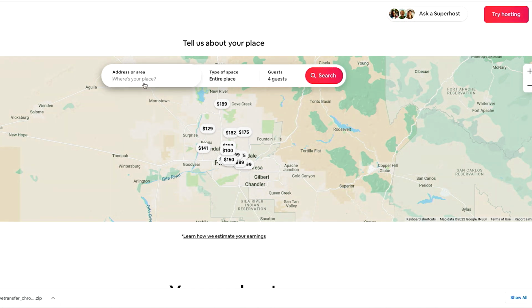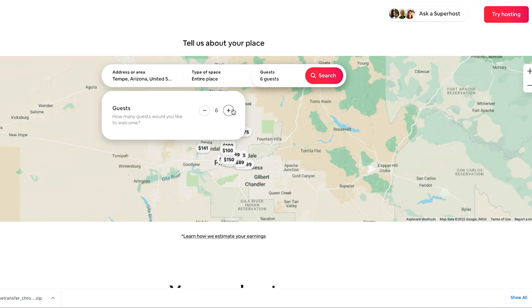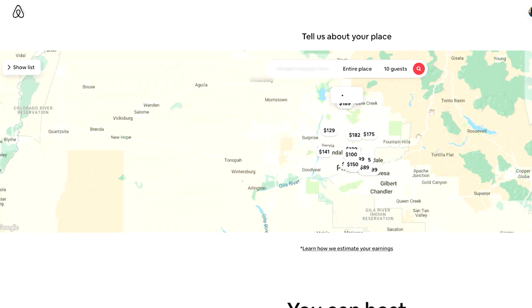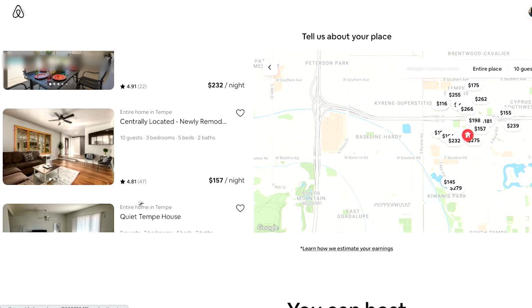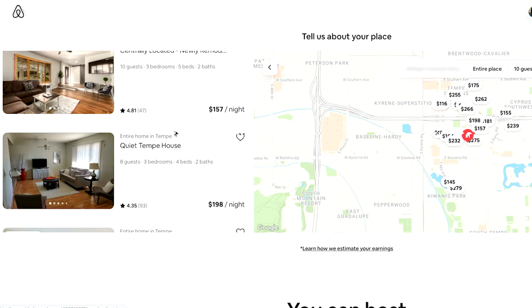Okay, so my place is in Tempe, Arizona. You can even list the entire place. So we're gonna say 10 people. Yes, we go the actual address first. There we go. That's my house. And that kind of shows you some of the competition listings. And keep in mind for this particular season, it's always going to show the next available day on their calendar as what that average night is.